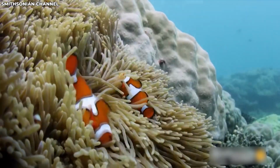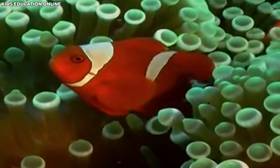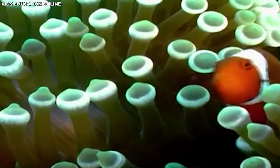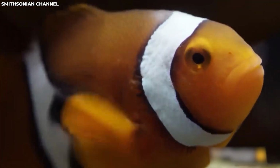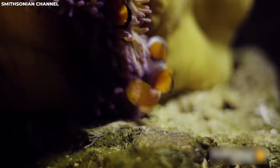In return, the clownfish provide the anemone with food scraps and nutrients, as they are not affected by the anemone's toxins. They are also excellent at using their bright colors and bold patterns as a form of camouflage. Their striking colors blend seamlessly with the vibrant coral reefs they inhabit, making it challenging for predators to spot them. Moreover, clownfish are protandrous hermaphrodites, which means they can change their gender. When the dominant female of a group dies, the dominant male changes into a female, and the next most dominant male becomes the new male. This unique ability ensures the continuity of the group's breeding capabilities, even if one of the individuals dies.